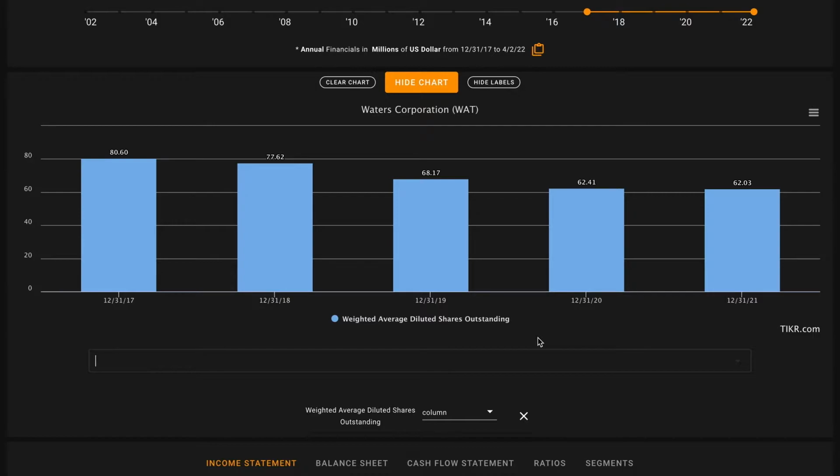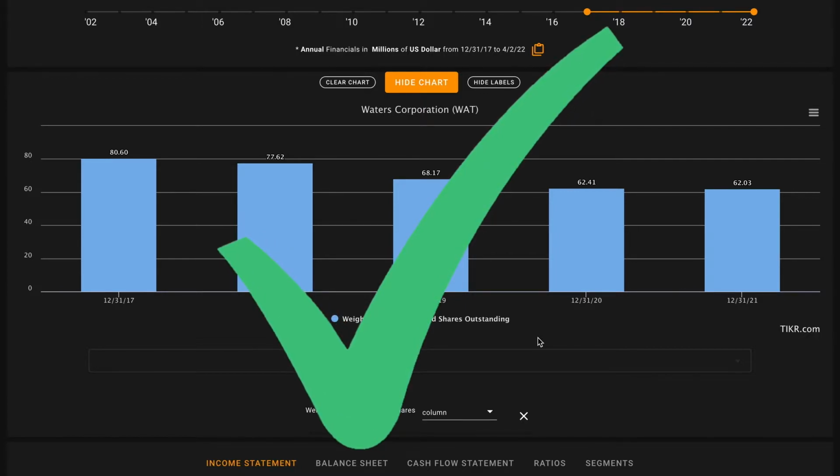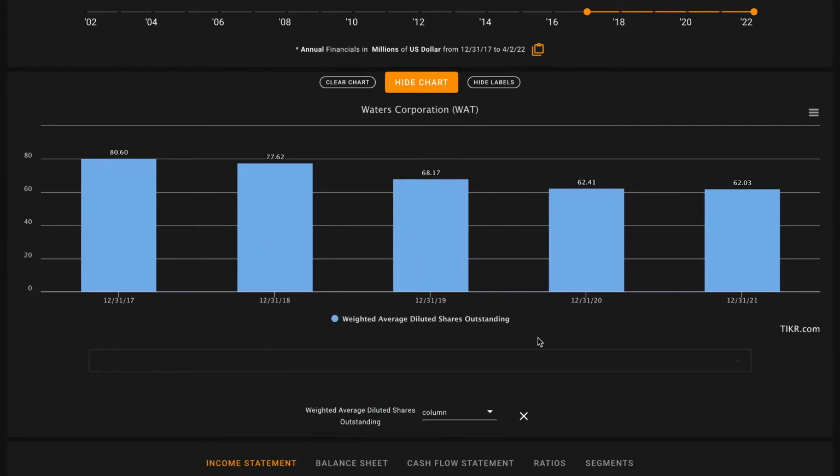Here, that's just the case. Waters has decreased their shares outstanding from 80 million in 2017 down to 62 million in 2021. That's a big check here, and over this time frame, they bought back about 22.5% of their shares outstanding. So as a long-term investor in this company, if you've been invested over the past 5 years, you now own more than a fifth more of the business than you would have 5 years ago, and you haven't had to buy any more shares, you haven't had to put out any money at all, and you're getting this increased ownership percentage in the business.